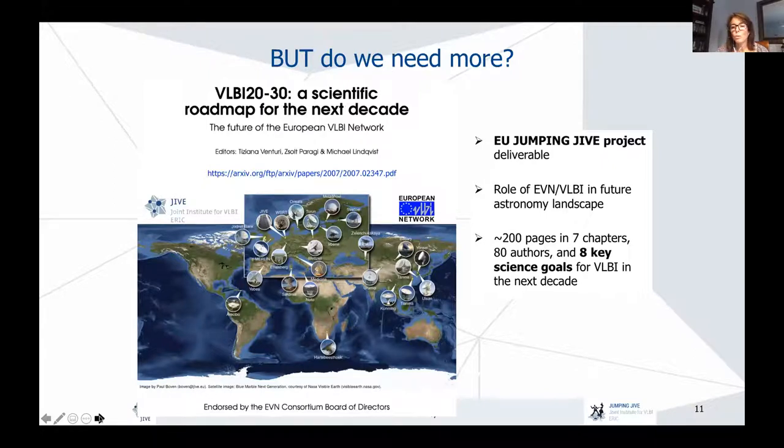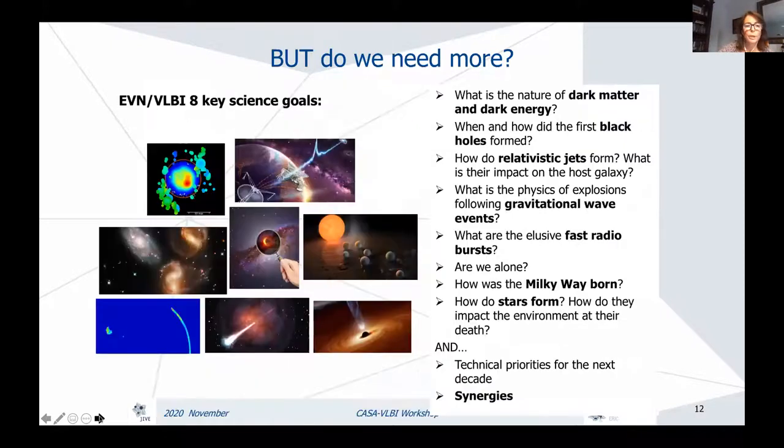8 key science goals that VLBI would be able to contribute to in the next decade. Other facilities would like to answer these questions as well, but yeah, VLBI would be able to contribute. So what is the nature of dark matter and dark energy? How were the first black holes formed? How do these relativistic jets form and how do they impact their host galaxies? What is the physics of the gravitational wave events? What are these fast radio bursts? And the billion dollar question, are we alone?